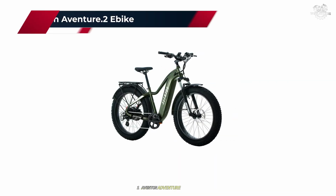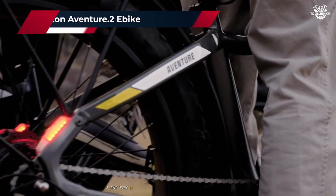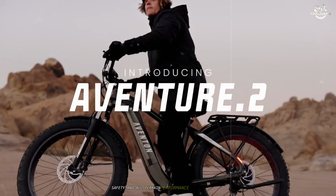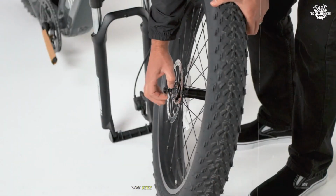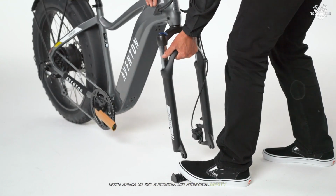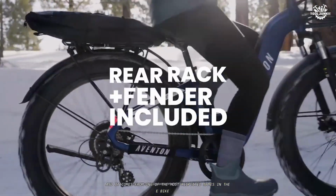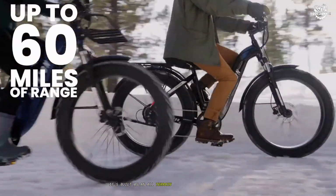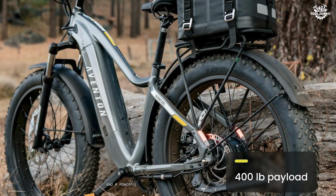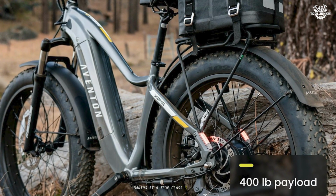1. Aventon Adventure 2 e-bike. The Aventon Adventure 2, a fat tire e-bike that sets the benchmark for refinement, safety, and all-terrain performance in this category. This bike is TÜV safety certified, which speaks to its electrical and mechanical safety standards, and it comes from one of the most respected names in the e-bike world. It's built as an all-terrain machine with 4-inch fat tires, a suspension fork, and a powerful motor that can assist you up to 28 miles per hour, making it a true Class 3 e-bike.